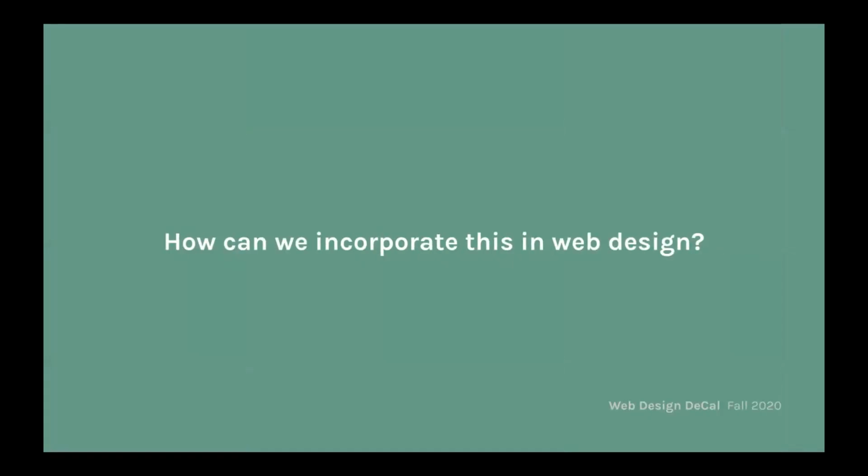So all this is great and important, but how can we incorporate this into web design, like for this class or for your personal projects, etc.?